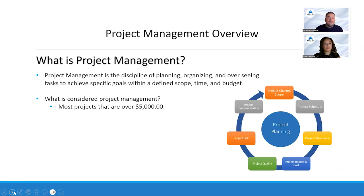Let's talk a little bit about project management. What is project management and why is it different from vendor management? As we discussed, vendor management is the day-to-day vendors, the landscapers, the pool vendors, pest control. Project management is going to be those one-time vendors. Project management oversight is going to be for those one-time projects such as painting projects or roof replacements. There's a lot of discipline in planning, organizing, and overseeing tasks to achieve those goals. You have to define a scope, a time, and a budget, and that is actually outside of the manager's responsibility and day-to-day duties, to oversee a large-scale maintenance project such as that.